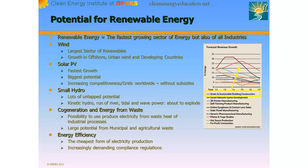Let's look at a breakdown of the technologies covered in the first 5 courses offered through Leonardo Energy. Wind was actually the technology that we covered first. Wind represents the largest segment of the renewable energy sector if we exclude large hydro, and is 8 to 10 times bigger than the second largest sector in terms of capital cost invested, which is solar PV.